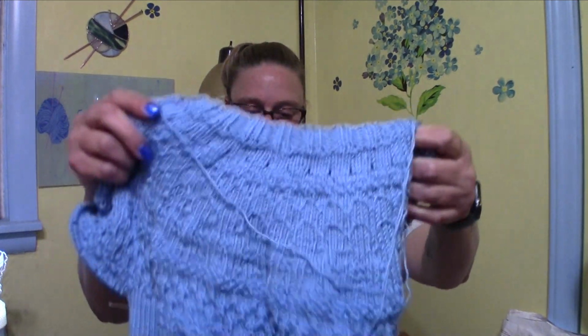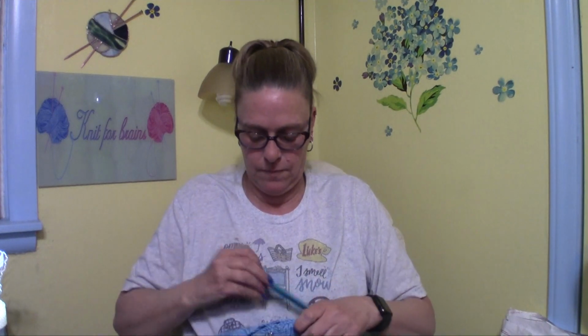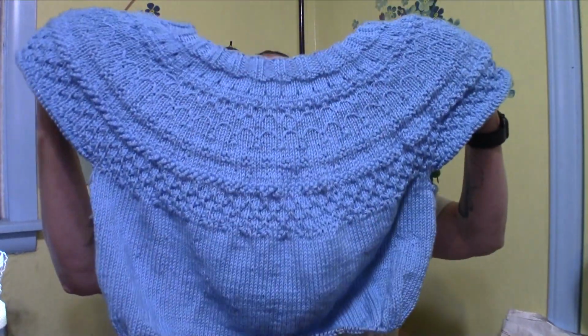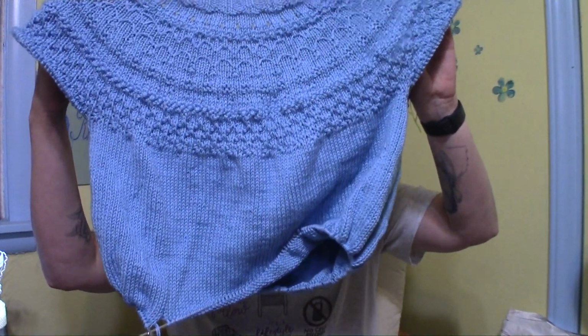And I made quite a bit of progress on this. So let me take the thing off of it. I was thinking it was a DPN and I was going to stick it in my, that's not going to work. Let's see, which way does it go? This way, I think. I don't think it really matters. Okay, so the yoke's done. I've started all of the stockinette.